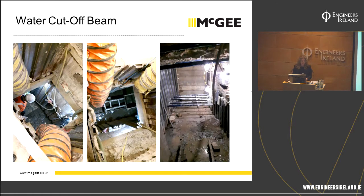Over on the north side of the site, along Brook Street, it was a different story. The road here was very busy, and Westminster Council were not going to grant a pavement closure. Not only that, where we would want to carry out similar works would be beside the ballroom entrance, which would host very high profile events, and the client wasn't keen on us opening up the ground with all the disturbance that involved along here. So the solution that was proposed became known as the water cutoff beam.